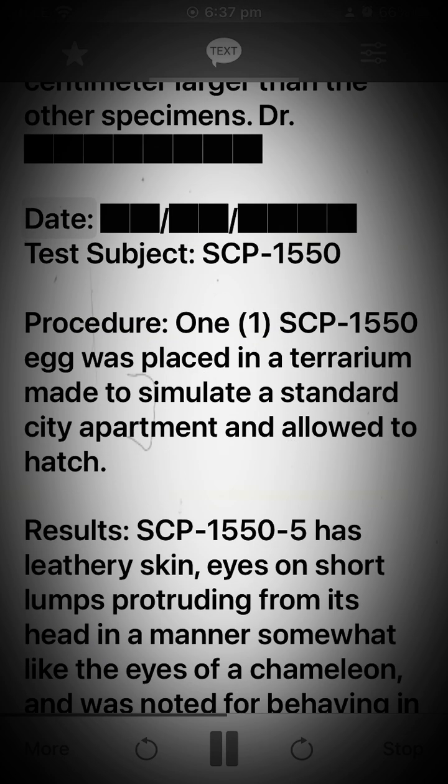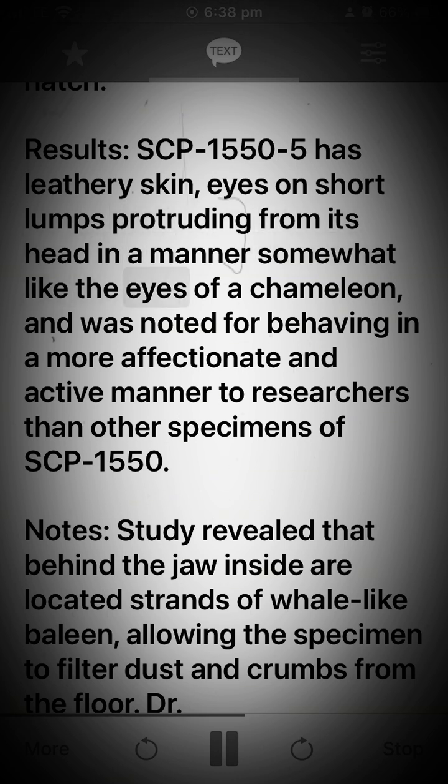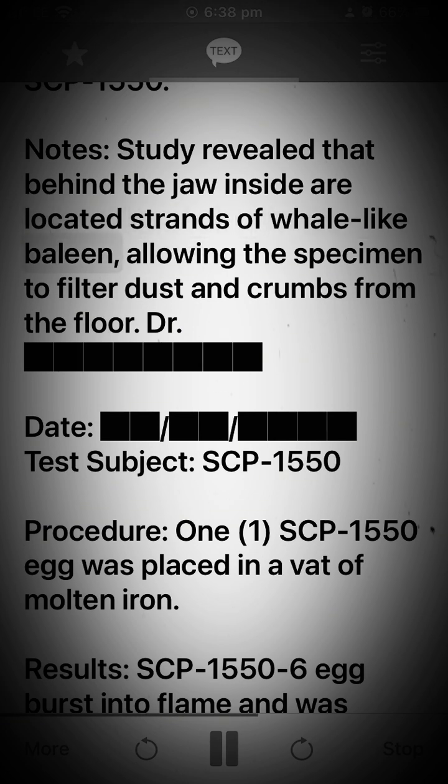Dr. Date: Test subject, SCP-1550. Procedure 1. SCP-1550 egg was placed in a terrarium made to simulate a standard city apartment and allowed to hatch. Results: SCP-1550-5 has leathery skin, eyes on short lumps protruding from its head in a manner somewhat like the eyes of a chameleon, and was noted for behaving in a more affectionate and active manner to researchers than other specimens of SCP-1550. Notes: study revealed that behind the jaw inside are located strands of whale-like baleen, allowing the specimen to filter dust and crumbs from the floor.